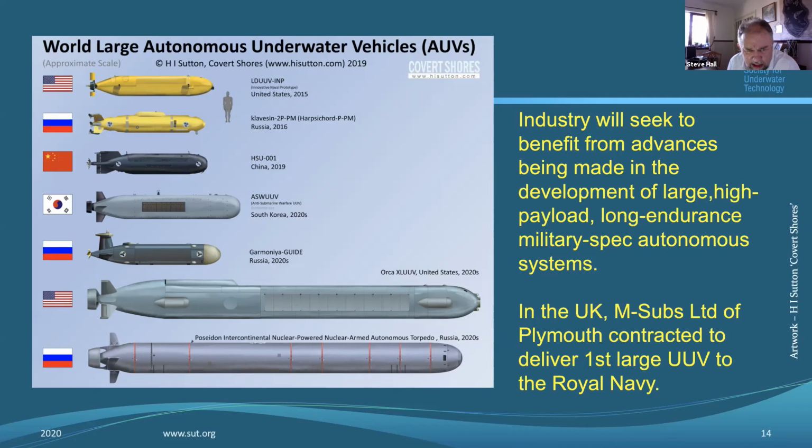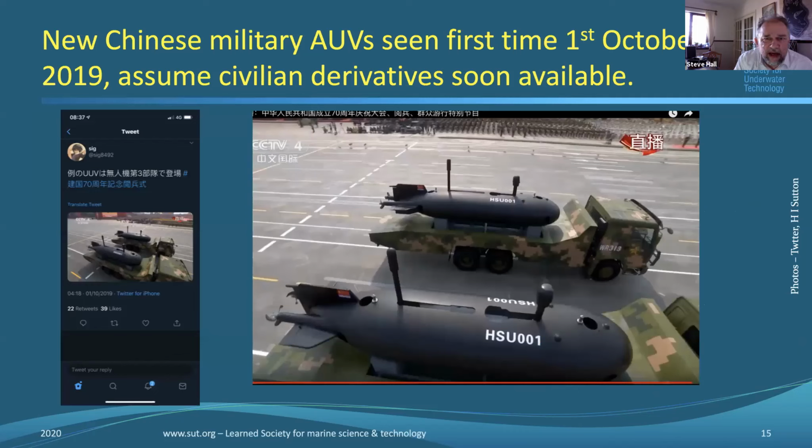The First Sea Lord in the UK announced at the end of February that MSubs in Plymouth have just been contracted to deliver the first large unmanned underwater vehicle for Royal Navy use as well. It's very expensive to build large manned submarines. There's a lot of gaps to fill in being able to patrol the oceans and carry out the various missions that submarines are required to do. And so for many of the world's navies, I think will be deploying large and increasingly capable marine autonomous systems in the next few years. And these were some pictures from the October parade in Beijing, back in Tiananmen Square, of two of the HSU 001 systems being paraded through Beijing.